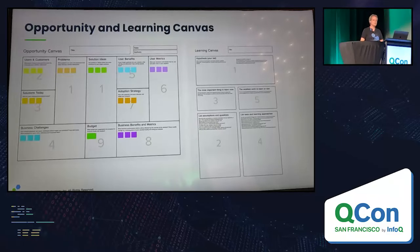There are a couple of good thought organizing frameworks out there. These are just two samples, an opportunity canvas, a learning canvas. They're both ways of taking your understanding of the problem, of the people it will help, of the people it might not help, of the cost, structuring it in a way that facilitates some of this conversation.